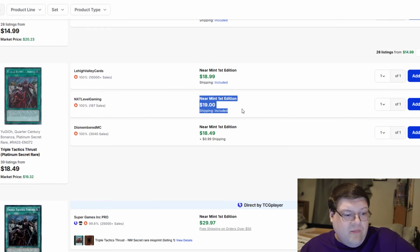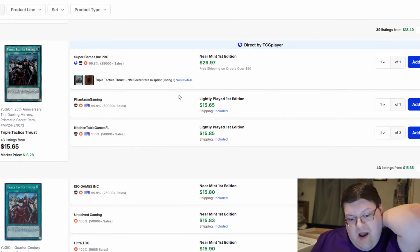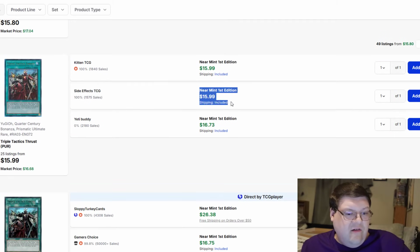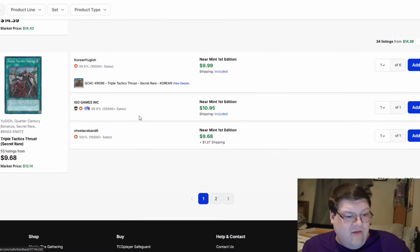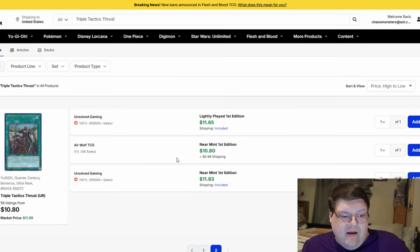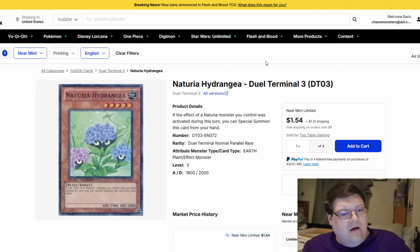Triple Tactics Thrust Plats are $19. I'm more impressed with how these are going on the back end here. PUR is still $16, $17, Maze versions $15, and we have Secret Rare versions at $11. I still think this card needs to go to 1, but that's neither here nor there. This card is one of the most toxic cards I've seen in a format.